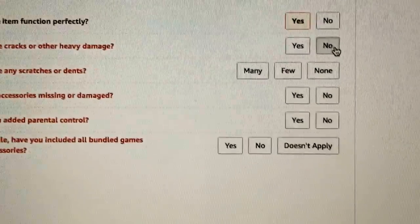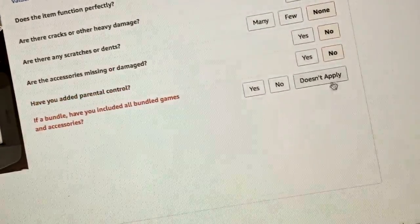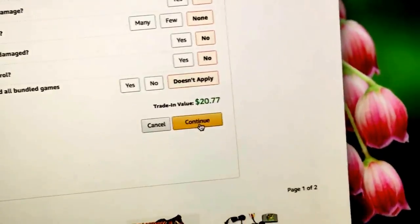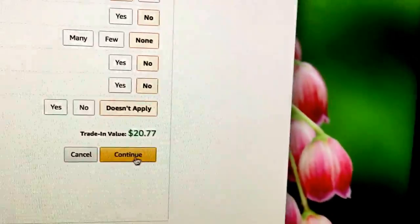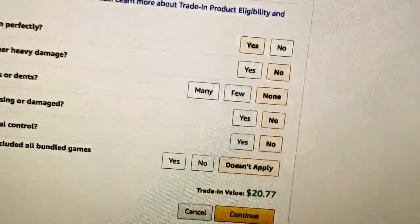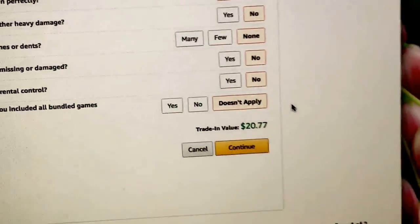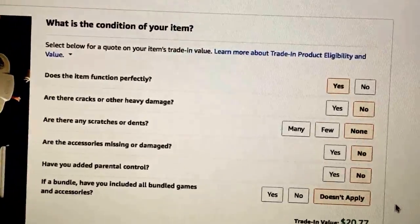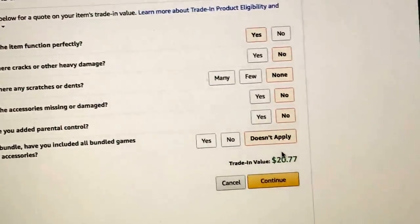Ta-da, let's see. So if you do yes and then all no's, you get 20.77, which isn't really a lot. You trade in a bunch of stuff, it adds up. So this is one way to get rid of stuff that you don't use or don't need or don't want, and get some money. It's not a lot of money, but it's, like I said, it adds up. It's worth it.